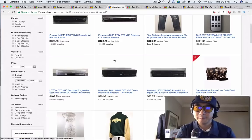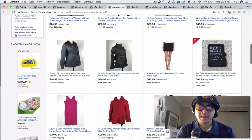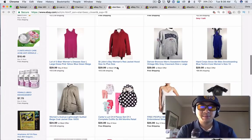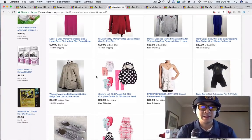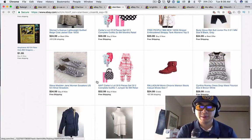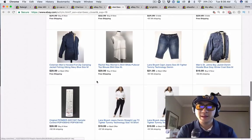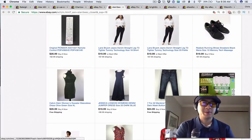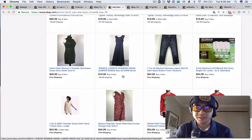Let's see here. What else can I recommend on this store? Your titles look great. 3X plus size, lot of 5. I like it. If you're going to do a lot of 5, do a photo that shows the lot of 5 so that I can see I'm getting multiple items and it increases the value. I love when you use stock photos. I don't have an issue with that as long as they don't take you down for stealing the photos from somebody.